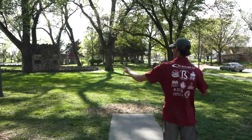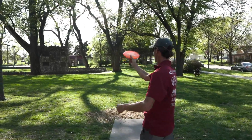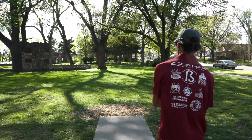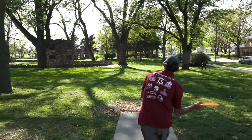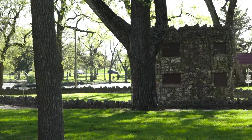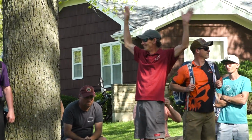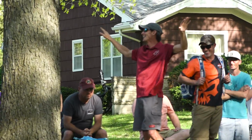Marcus is playing with the left to right crosswind. He's playing straight over Monkey Island, which is all out of bounds. I'm not sure this is an advisable play, but we'll see how it works out. Marcus goes Lucid X Felon. He's worked it over, and that is working back to the right. Extremely unorthodox shot, but he nearly got to the basket.